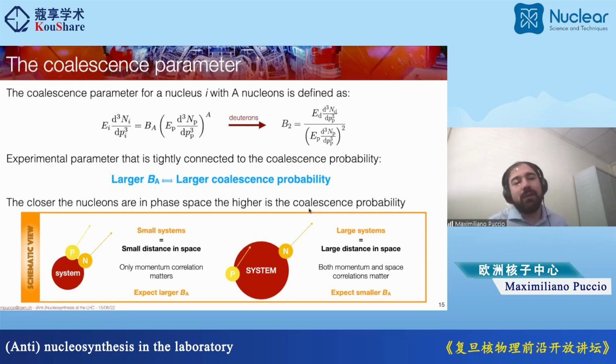So what we usually do to investigate the coalescence model is to compute the coalescence parameter. I will simplify it, because this formula, at least to me, was really confusing when I started. Essentially, you divide the spectrum of your nucleus, with the momentum scaled by the number of nucleons inside your nucleus, by the proton spectrum to the power of A, with the momentum scaled accordingly.